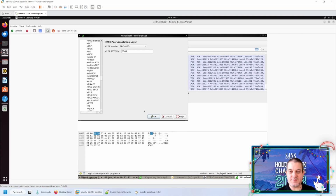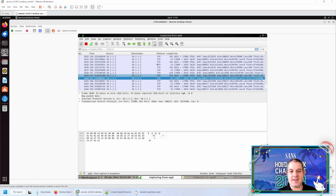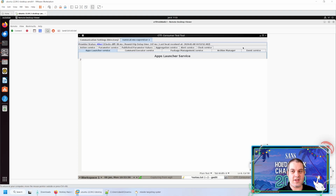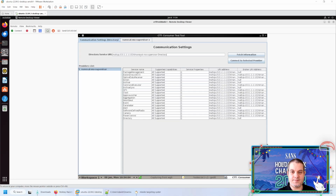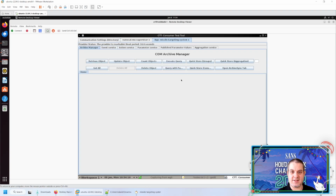Which is pretty much a first for me with Wireshark. Anyways, I'm just running Wireshark here in the back because I want to show something later, at least like the lack of it. But we just see the MAL TCP traffic, so we're talking to the backend with this application. We can connect to this other provider here. Let's fetch the info. And we see here some parameters, action is available, some sort of action. Let's connect to it and explore this interface.